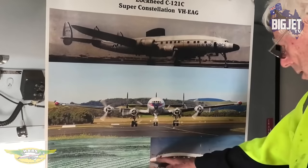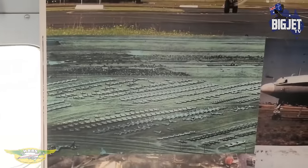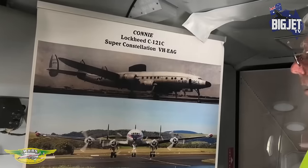And there she is now. How we first started, there it is now. Yeah, that's crazy, those boneyards with all the aircraft in them. So she was US Air Force previously, was she, or is that her?